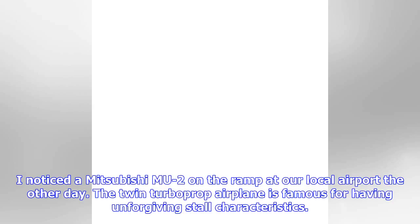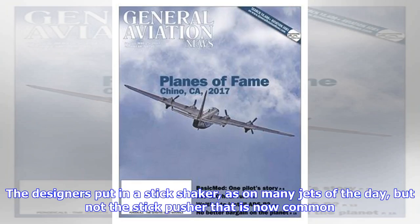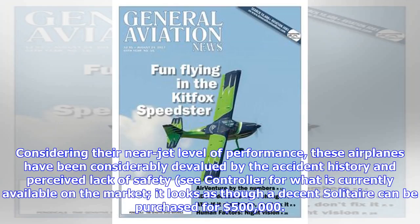I noticed a Mitsubishi MU-2 on the ramp at our local airport the other day. The twin turboprop airplane is famous for having unforgiving stall characteristics. The designers put in a stick shaker, as on many jets of the day, but not the stick pusher that is now common. Considering their near-jet level of performance, these airplanes have been considerably devalued by the accident history and perceived lack of safety. See Controller for what is currently available on the market.